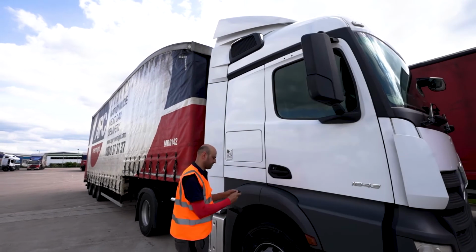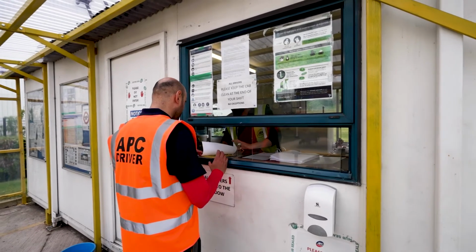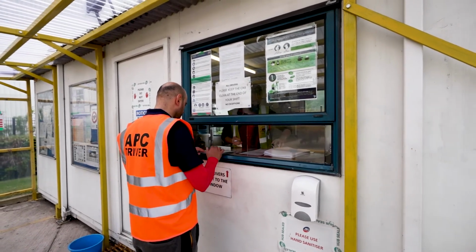To reduce footfall on site, we decided to displace part of our transport team to a dedicated cabin. This was separate to the main building. Our number one challenge was social distancing. How do we separate 400 members of staff but still keep the same productivity? And we did it well.